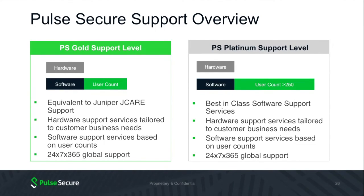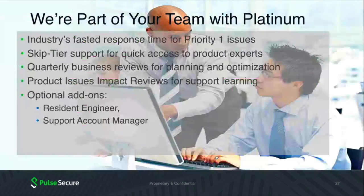If you want to step up to the Platinum support level, this really is best-in-class support. Not only are we providing even more capabilities, our response times, even for a tier 1 or priority 1 response, it's 30 minutes. Really no one else in the industry is doing that. And we think this is really going to help the customer experience and the satisfaction of our customers go through the roof. With this Platinum support level, we really want to be a part of your team, right?